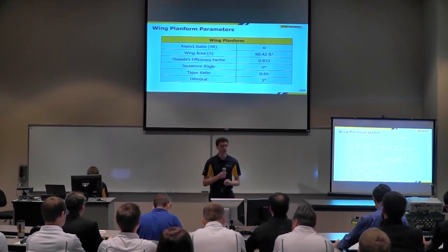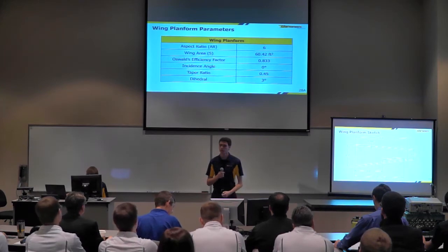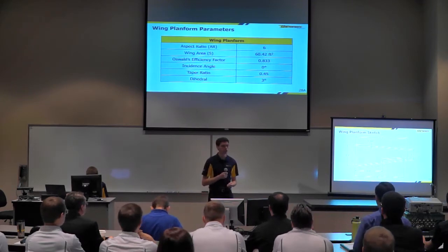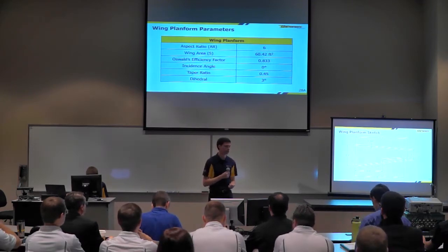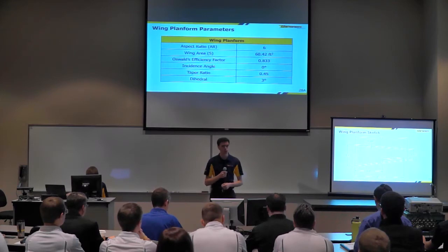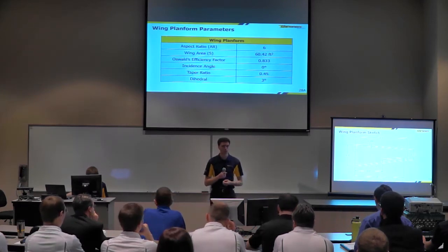Our Oswald efficiency factor was calculated for our specific wing geometry to be 0.833. Our incidence angle is set to 0 degrees because with a cambered airfoil, we have sufficient lift in this configuration. And our taper ratio of 0.45 and dihedral angle of 3 degrees are set based on recommendations of the Roskam and Raymer texts. On the secondary screen is a sketch of our planform. As you can see here, we have a small leading edge sweep. This results from our taper ratio, aspect ratio, and having our quarter chord sweep set to 0.